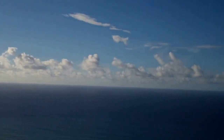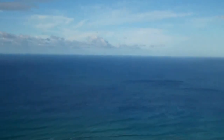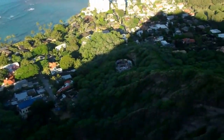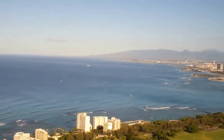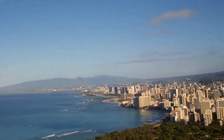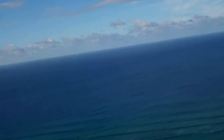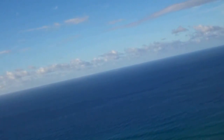Once again, from the very top, and you see all the houses and mansions down there. And once again, Waikiki. You see exactly why they built pillboxes up here. It literally gives you over a 180 degree view of the ocean, from east to west and directly south.